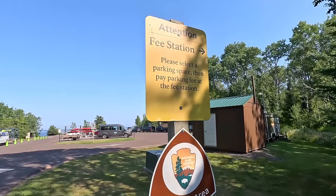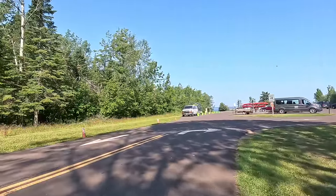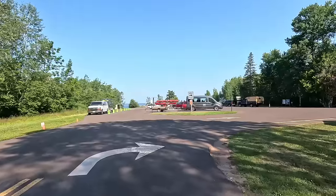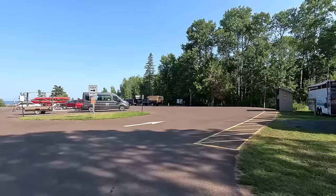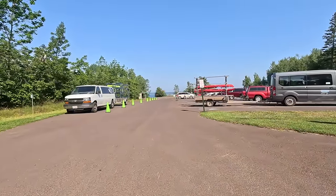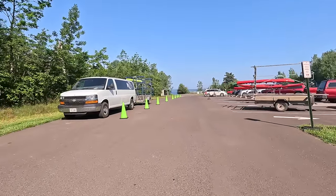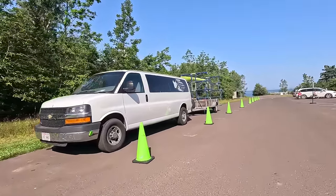National Shoreline. But see, my lifetime pass gets me in all these places. I always get asked a lot. A few years ago I had to pay $80. When you're a senior, you can get one of these cards. And that'll get you in not only national parks, anything like this where there's fees. You also get discounts on camping as well.